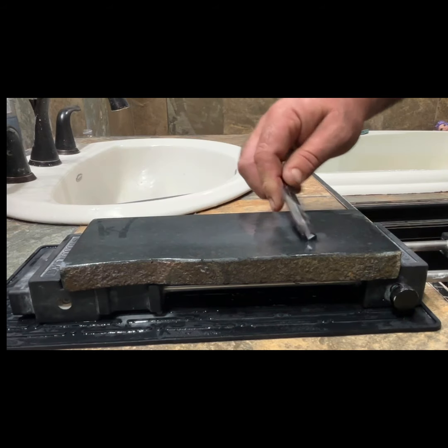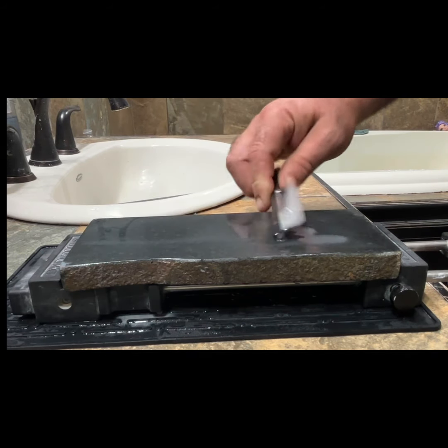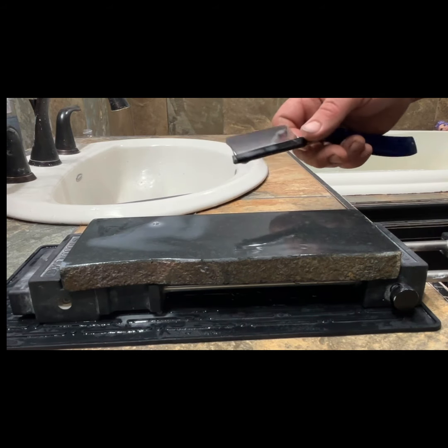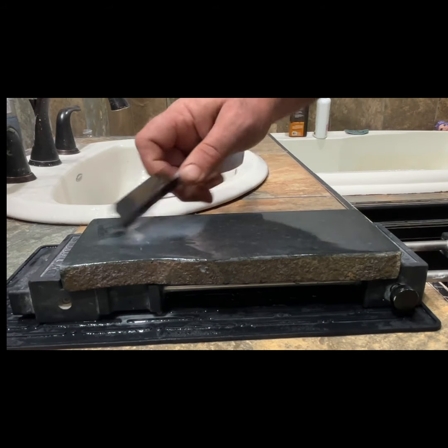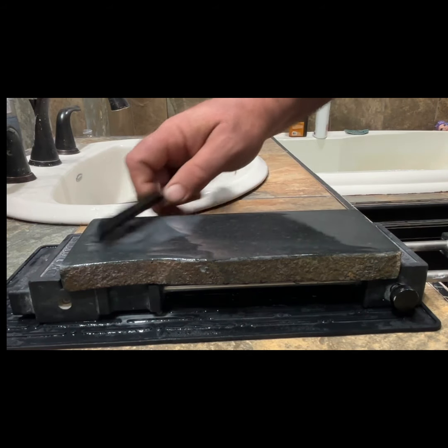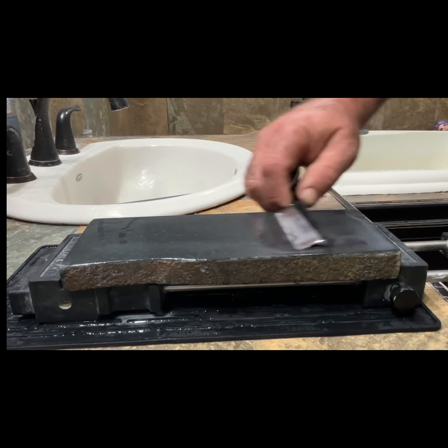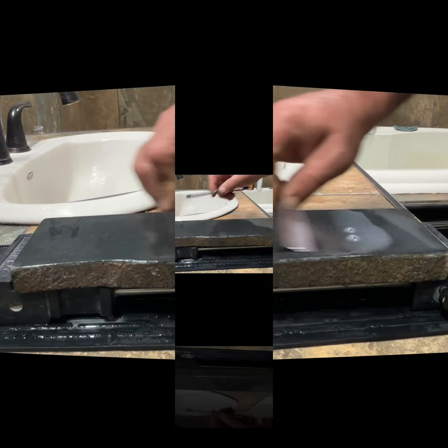So I went ahead and did dilutions in stages to reduce abrasive, to continue to increase my refinement. So I won't continue the video here through this whole slurry honing process, and I'll go ahead and break it here and move forward to the water passes.